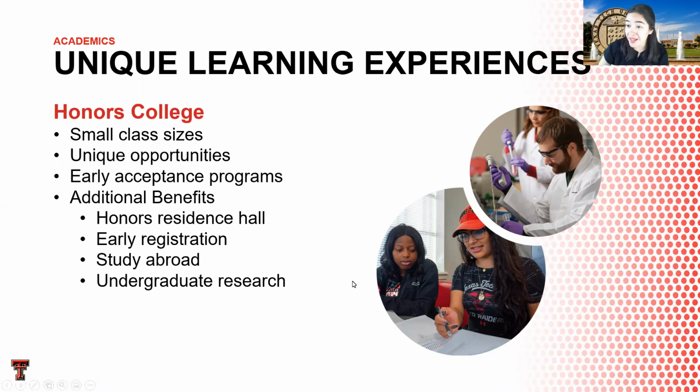One thing about the Honors College is that you do have to apply to the Honors College. So you would apply to Texas Tech and then you would apply to the Honors College. They're two separate applications. You have to be admitted to Texas Tech to be admitted to the Honors College. Very great opportunity if that's something that you're interested in.